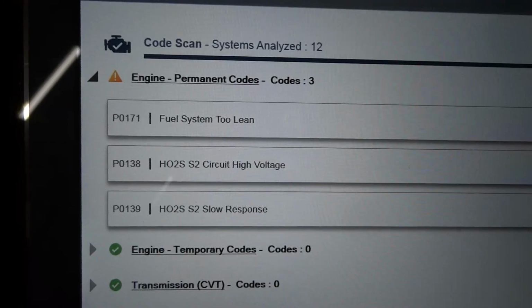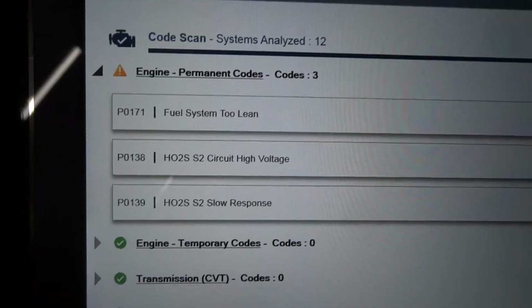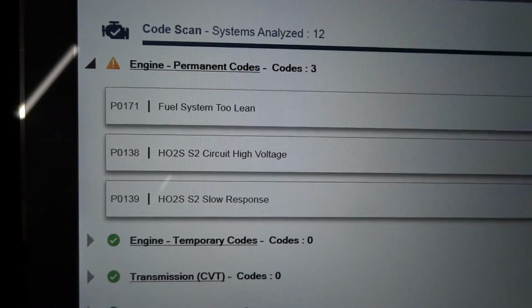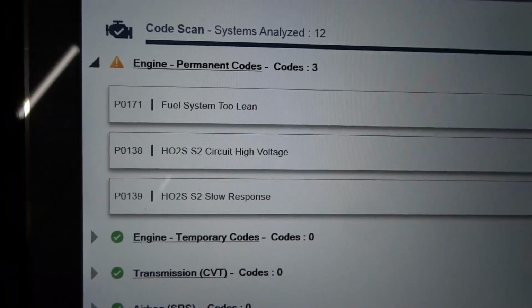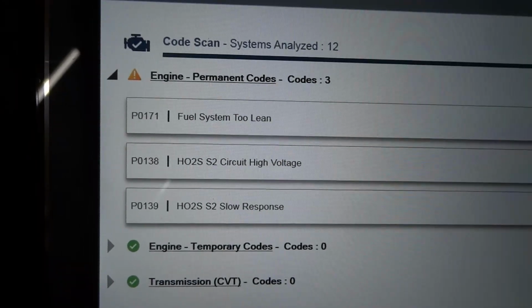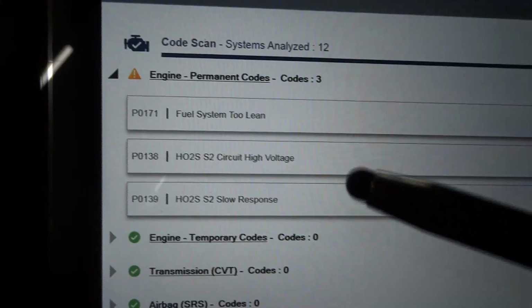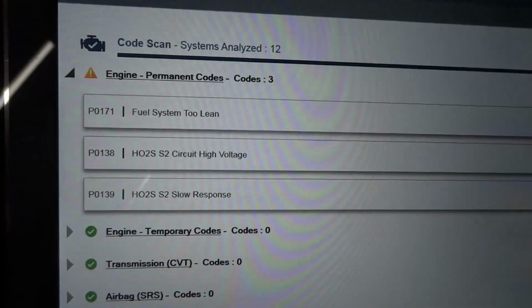The first one is P0171, fuel system too lean, the second one is P0138, O2 sensor circuit high voltage, and the third one is P0139, oxygen sensor slow response. So these are the trouble codes that are causing the check engine light to come on.